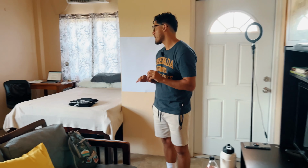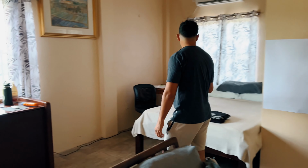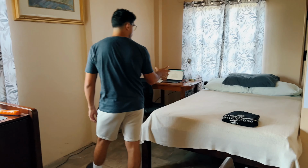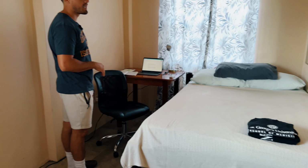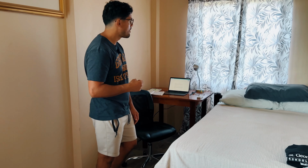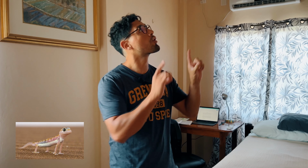So let's go ahead and check out the bed. Pretty nice. I believe it's a queen size bed. If not, it's a full size bed. I like it, it's pretty comfortable. One thing that you will find about this place is that there are lizards that like to crawl up on the ceiling, so don't be surprised if you're woken up in the middle of the night by a lizard bark. So that's one of the things here.